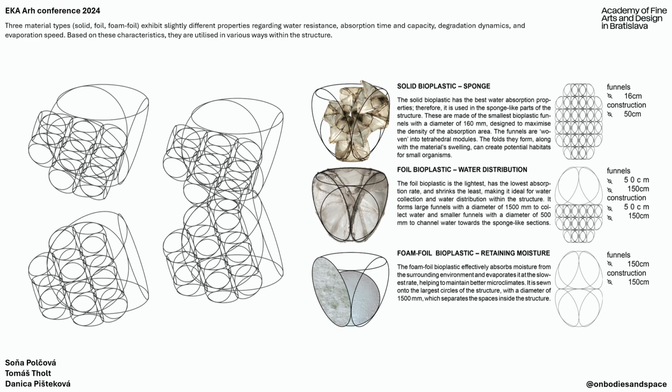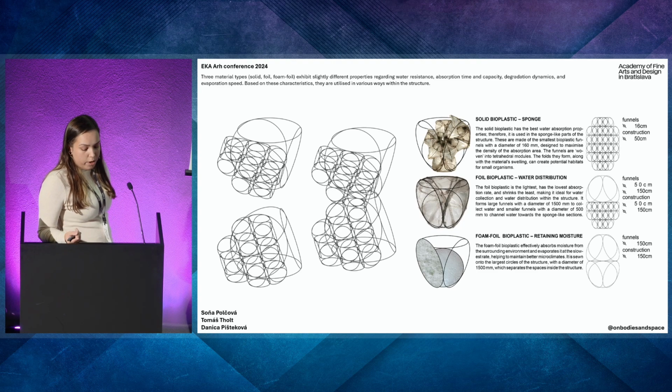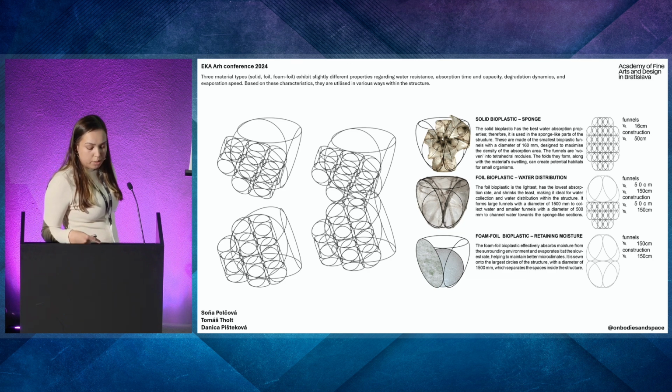The foil bioplastic collects and distributes water because of its low weight and the lowest rate of shrinkage. It occupies the upper parts of the structure. The foam foil bioplastic effectively absorbs moisture from the surroundings and evaporates it at the slowest rate, thus helping to maintain a better microclimate.